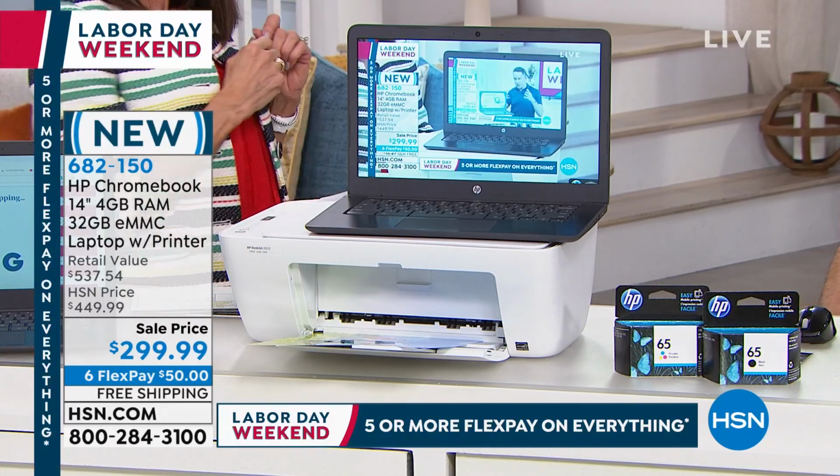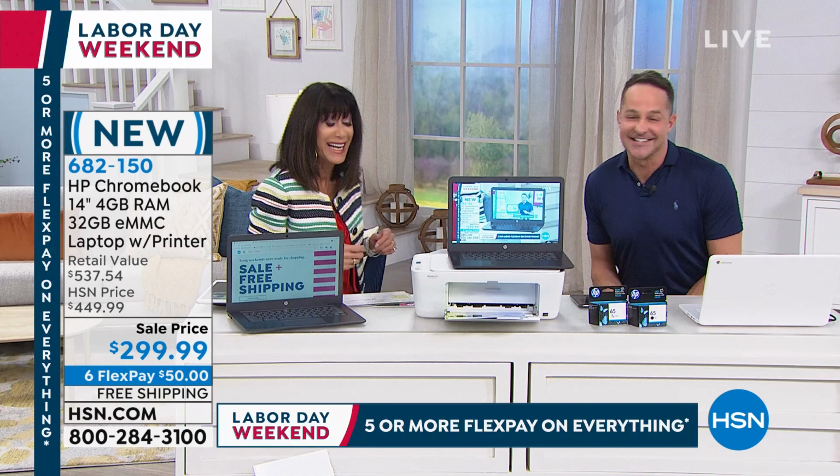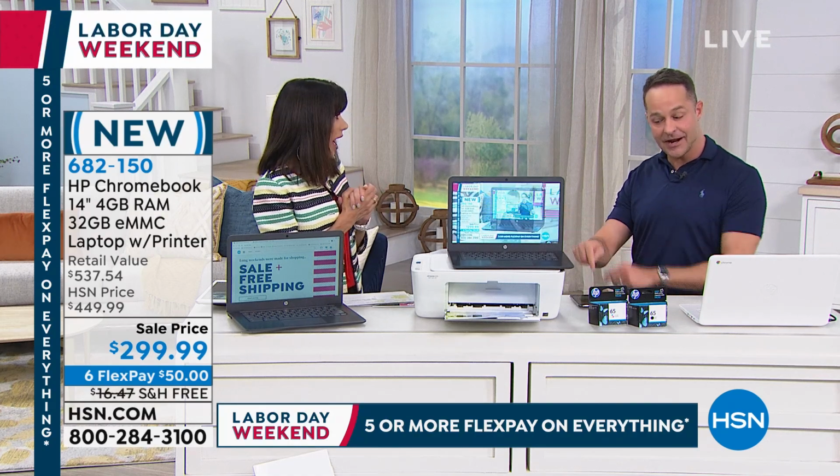But it couldn't be, did I just turn that on too? I did. It's just a little trick I like to play on the host when they get near the printer app, start printing something from my phone. I love it.